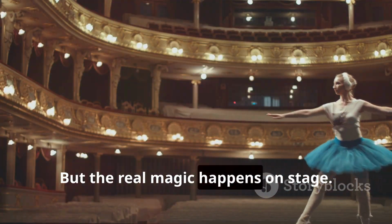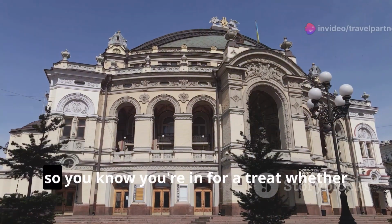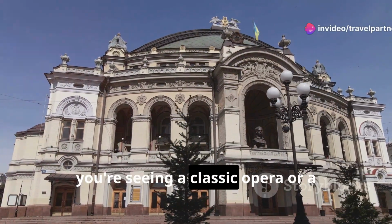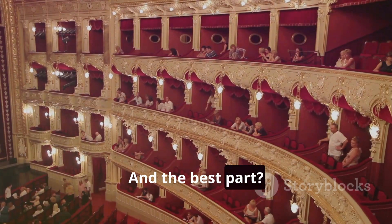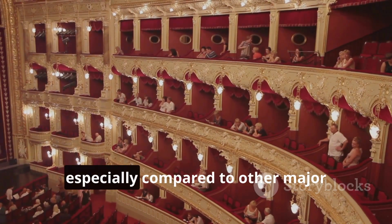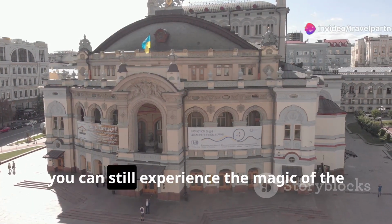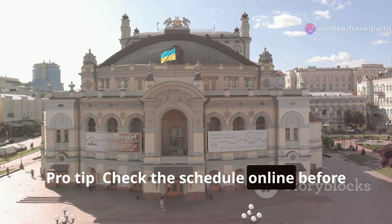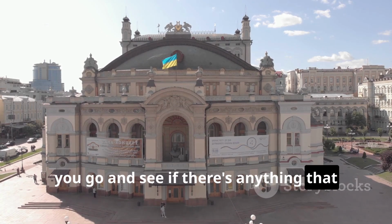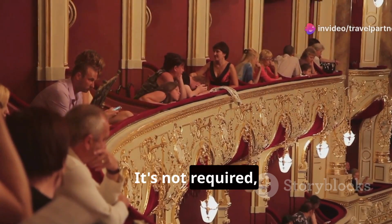But the real magic happens on stage. The Latvian National Opera attracts world-class performers, so you know you're in for a treat whether you're seeing a classic opera or a cutting-edge contemporary dance performance. And the best part? Tickets are surprisingly affordable, especially compared to other major European cities. So even if you're on a budget, you can still experience the magic of the Latvian National Opera. Pro tip, check the schedule online before you go and see if there's anything that tickles your fancy. And if you're feeling really fancy, dress up a bit. It's not required, but it adds to the whole experience.